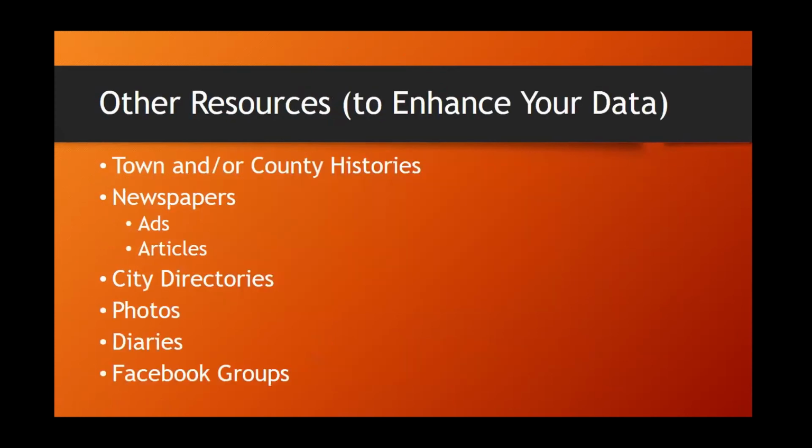Other ways to enhance your data once you get that information is to really dig into the town and or county histories. Look at the newspapers that were available at that time. Did they place ads? Were they looking for help? Were they trying to do a nice sales ad for you?